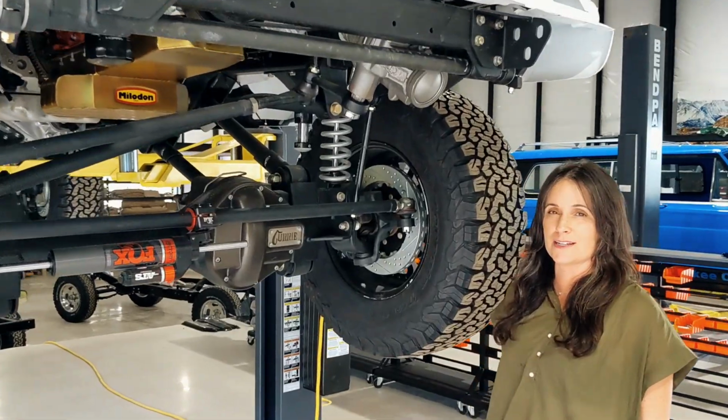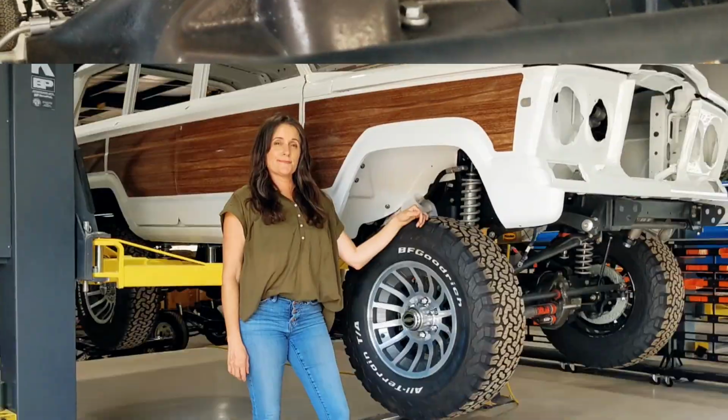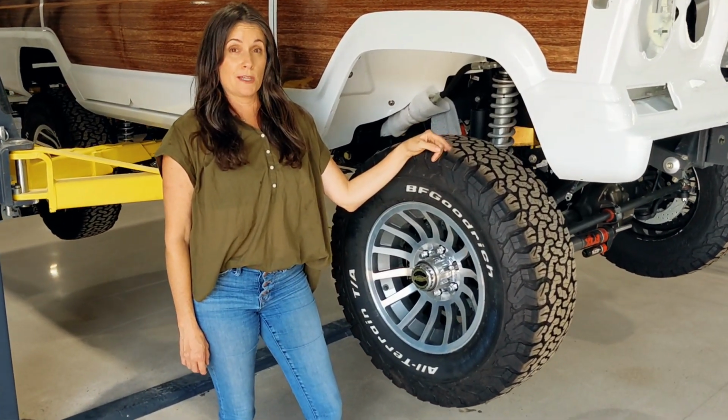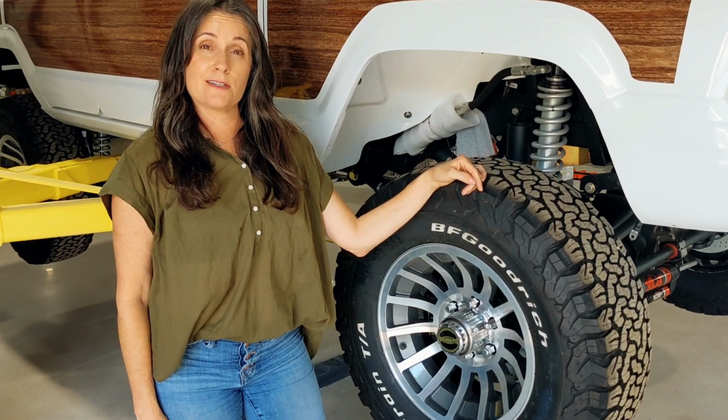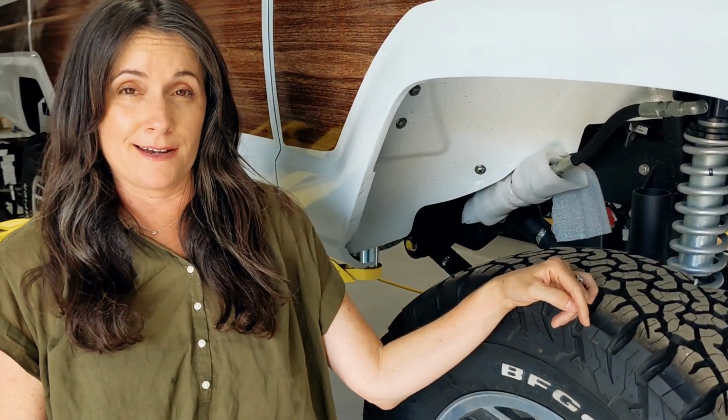No more leaf springs. That's right, modern suspension. Remember the Vigilante custom wheels? We enlarged them to 17 inches so that they could house the powerful 6-piston brakes behind them.